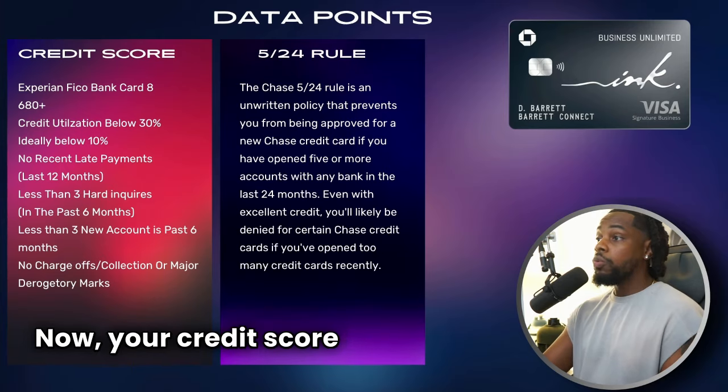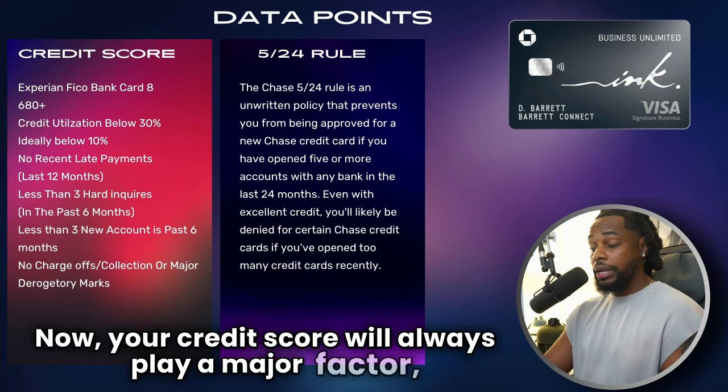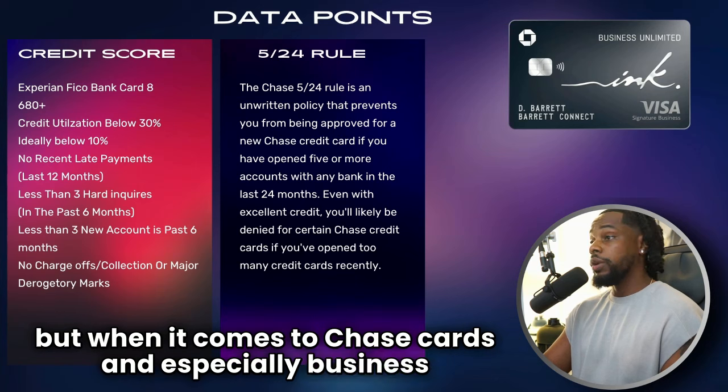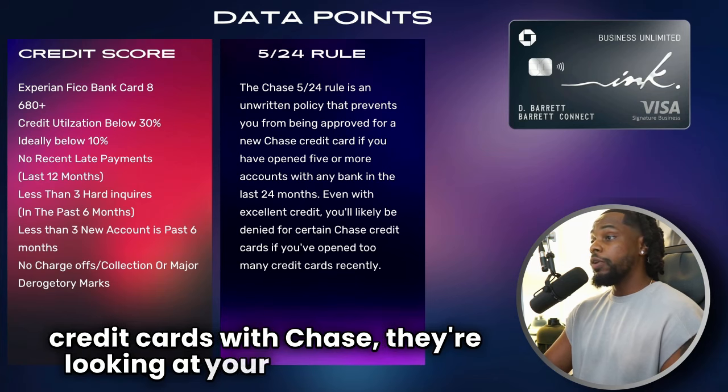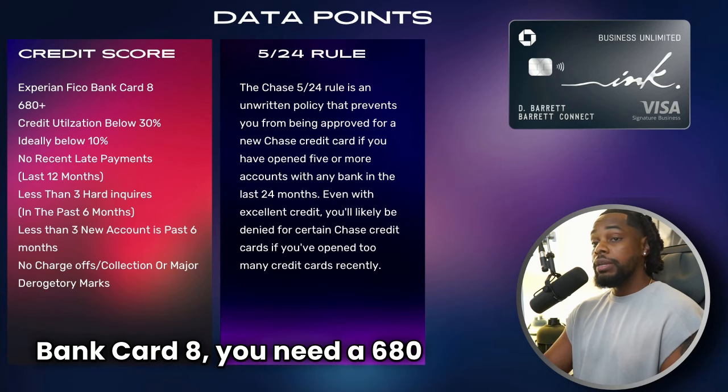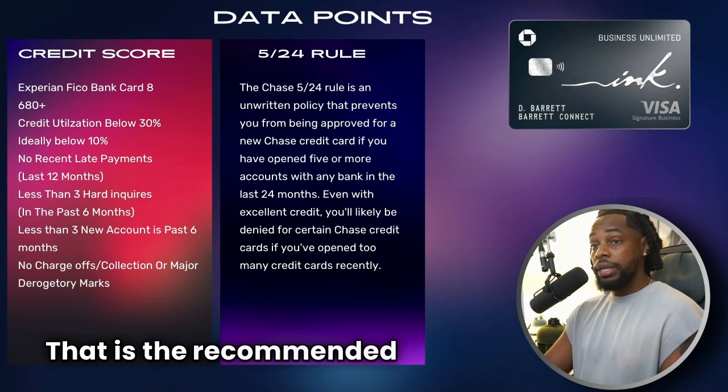Now, your credit score will always play a major factor. But when it comes to Chase cards, and especially business credit cards with Chase, they're looking at your Experian FICO Bank Card 8. You need a 680 plus. That is the recommended score.